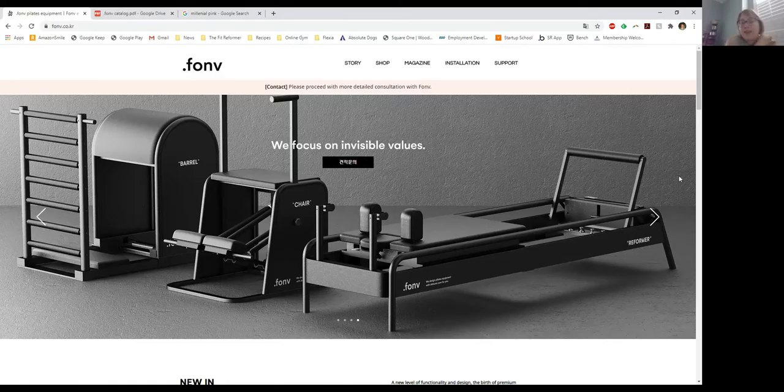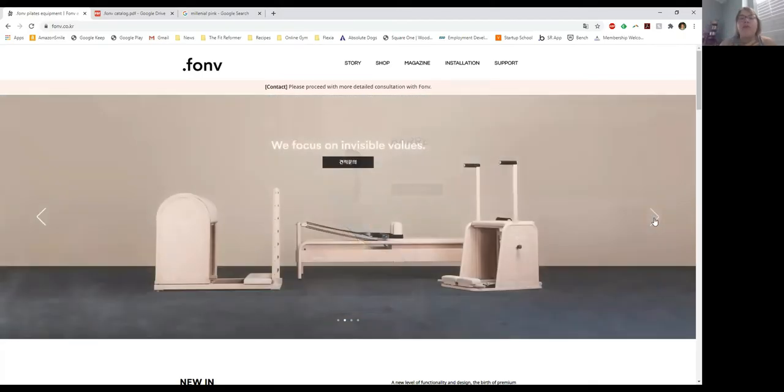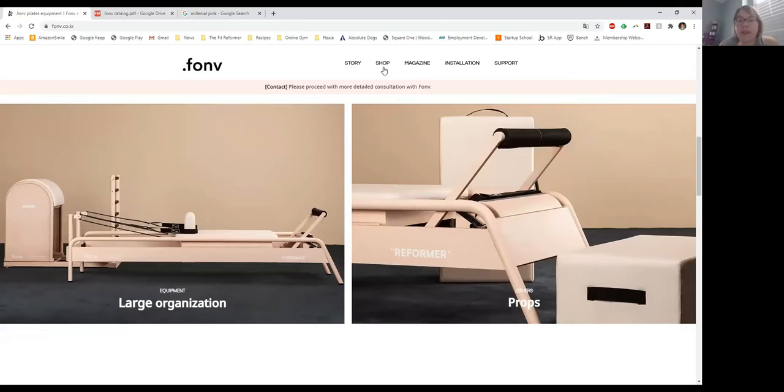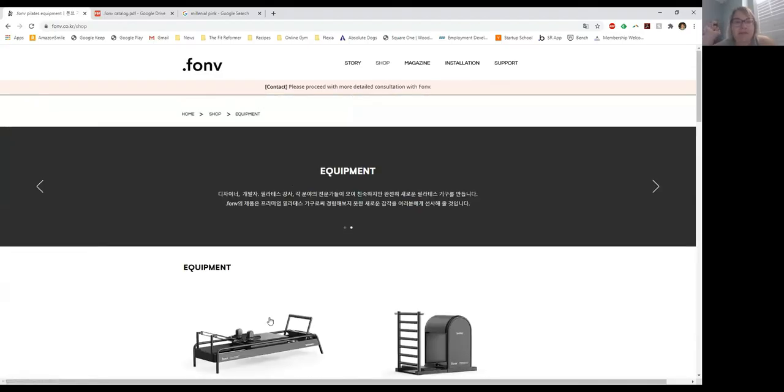I guess we can go into this as we get into the different pieces of equipment. To me, it evokes a feeling. The only thing I don't like is the springboard. I will say I'm not a fan of that. But let's look. Let's start with the reformer. The bread and butter of Pilates.